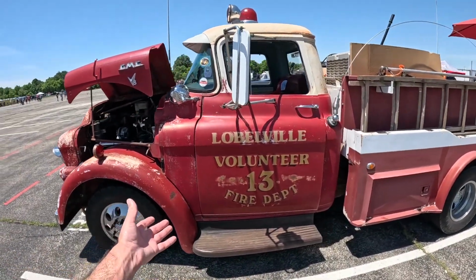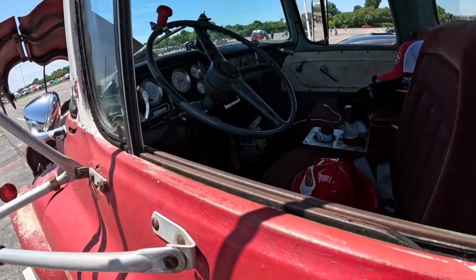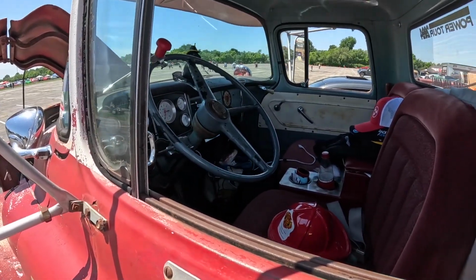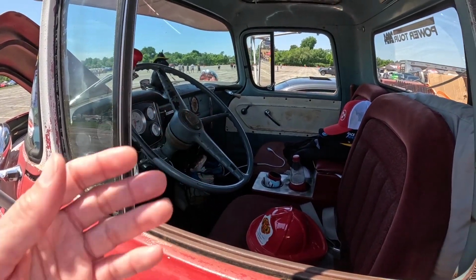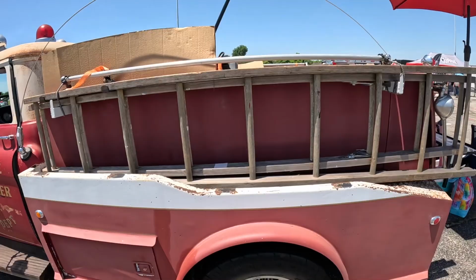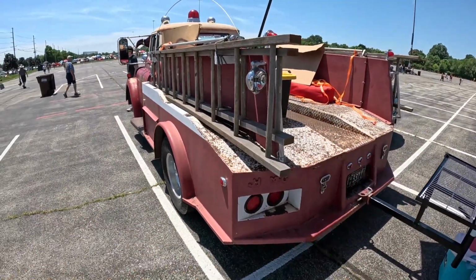It's got a nice patina on it. Check inside. It's not all modernized except for the gauges. It's got the aftermarket race gauges and cup holder. Everybody wants cup holders these days. Of course, if you're a fireman, it's nice to have a bottle of water handy when you're putting out fires.